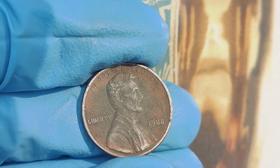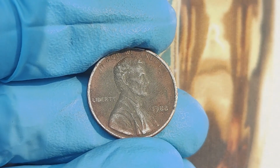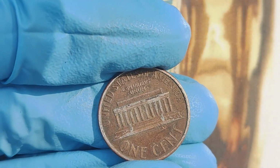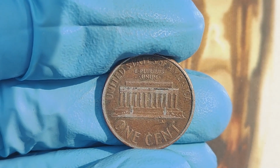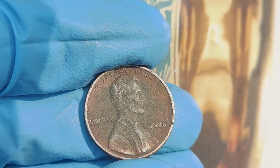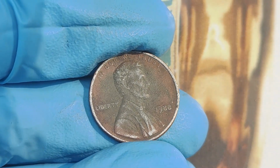And third, demand. The market for rare coins has never been hotter, with collectors and investors constantly on the lookout for hidden gems like the 1988 no-mint mark penny. The emotional pull of owning a piece of history drives prices higher and higher, but what if I told you there's one specific detail on the 1988 penny that could mean the difference between pocket change and a six-figure payout? I'll reveal it in just a moment, so keep watching.